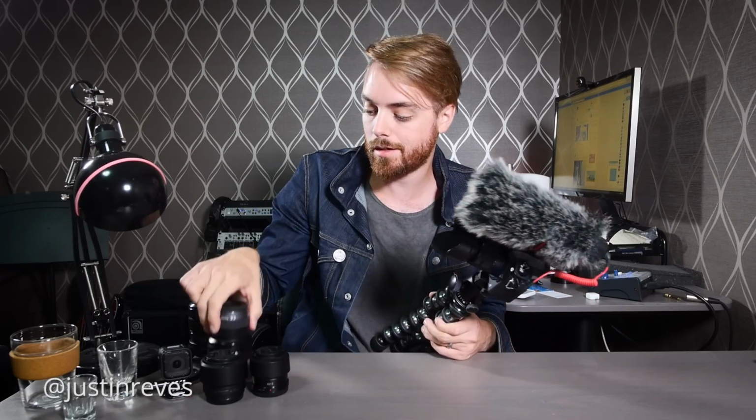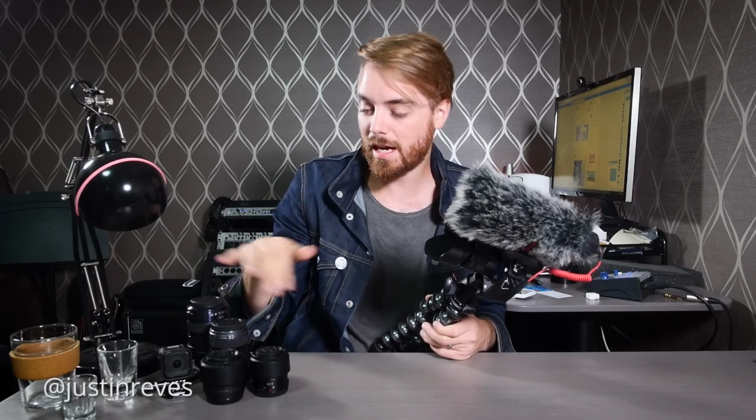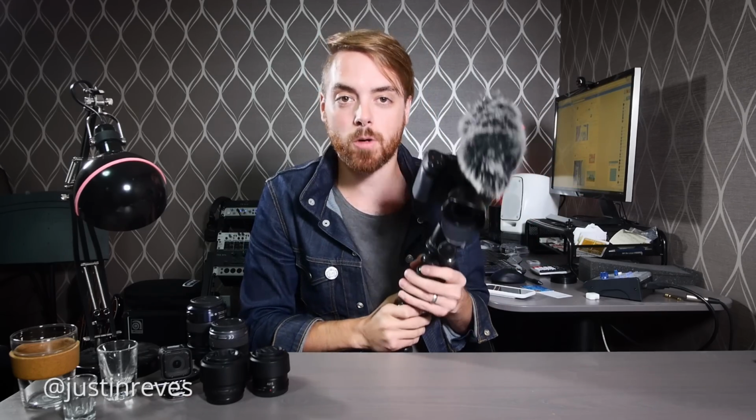Now, I have the little kit lens on here. My main lens is the Panasonic 7 to 14 millimeter. I also have the Panasonic 12 to 35 2.8. This is a really nice lens, but very expensive. And a couple other prime lenses. But people have been asking lots about how is the focusing on the G7. So why don't we just do a test?